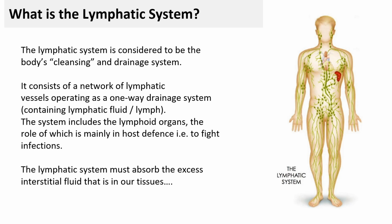As I mentioned, it's this network of lymphatic vessels that operate as a one-way drainage system. It sucks up the interstitial fluid, and then when that fluid's in the lymph system, it's called lymphatic fluid or lymph, and it drains that fluid towards the heart. This system also contains the lymphoid organs, examples of which are the lymph nodes, and the role of these is mainly in host defense, in other words, to help us fight infections.